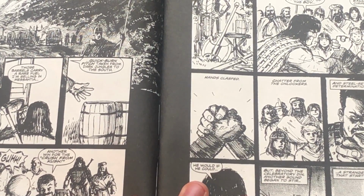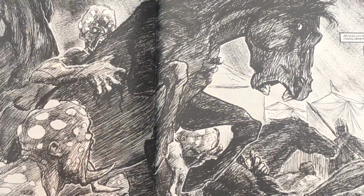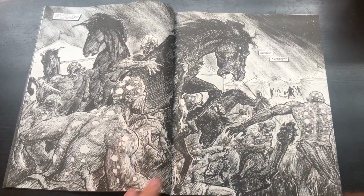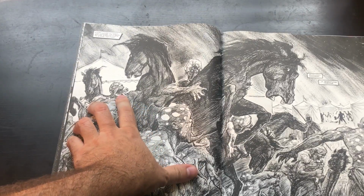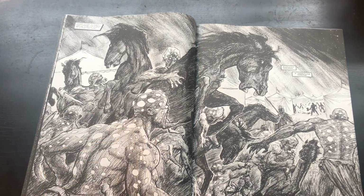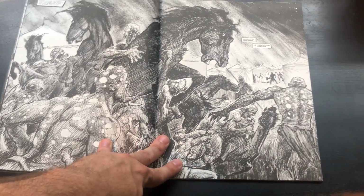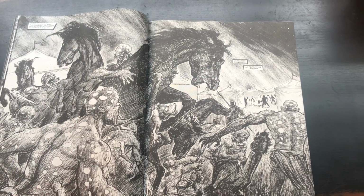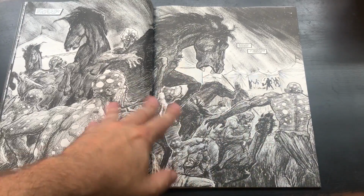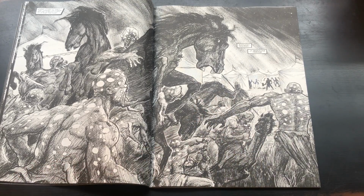issue of Savage Sword. But yeah, they're getting attacked, and then we get this awesome splash of these really gross creatures. They have weird mandibles and all these weird gross growths on them, which is an interesting way to do it, leaving the spaces white for these lesion looking things. I think when there's a lot of gray and black on it, that just helps it stand out and makes it look gross. And these guys, they're attacking the horses, they're attacking the people. So yeah, it's bad news.